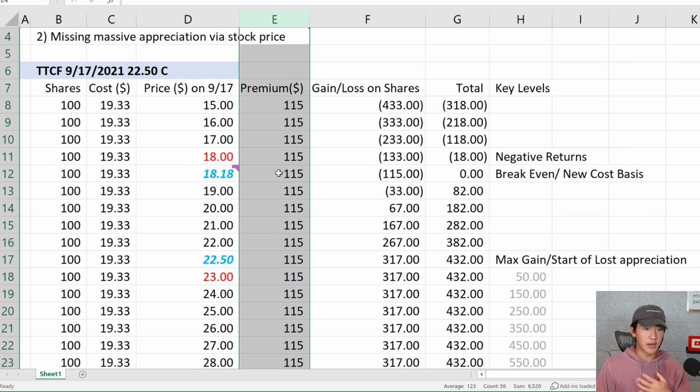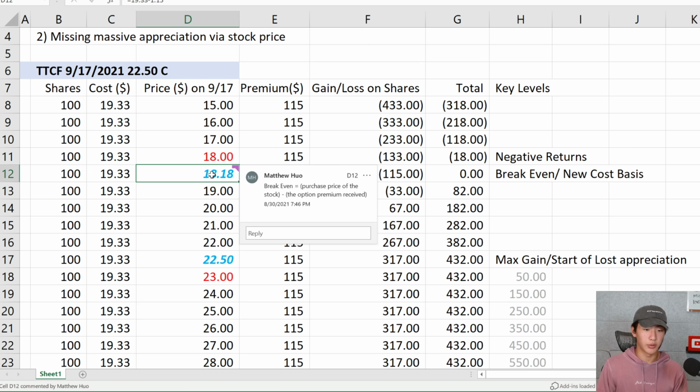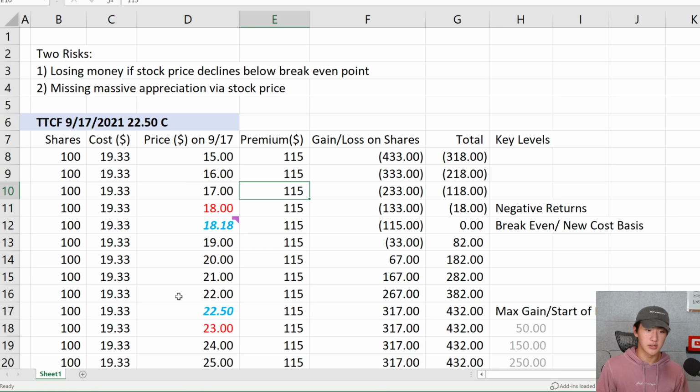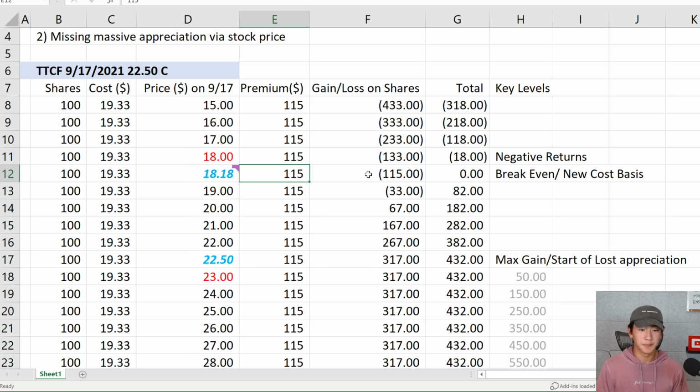So my break-even point, because this premium goes directly into my pocket the second I make the transaction to sell it, my break-even is my cost per share for TTCF minus my premium per share. So again, when we look at the Canva, it looks like this, $1.15, because we're talking on a per share basis. So you do $19.33 minus $1.15, and this is my new break-even. Okay, so as long as TTCF stays above $18.18 per share, I am still in the green. And hopefully that makes sense, okay?